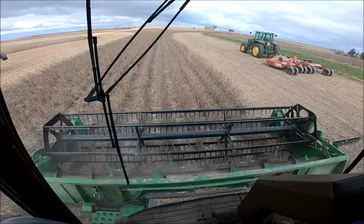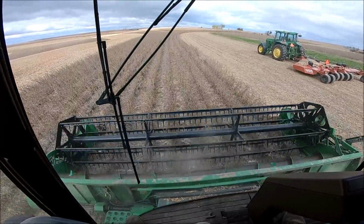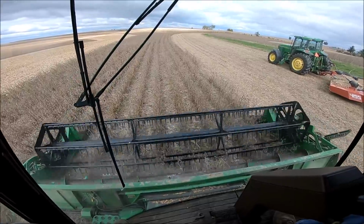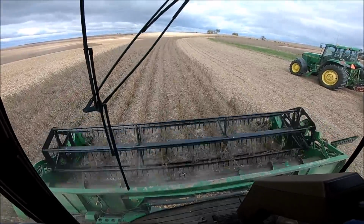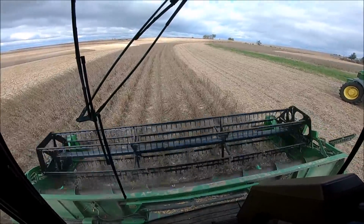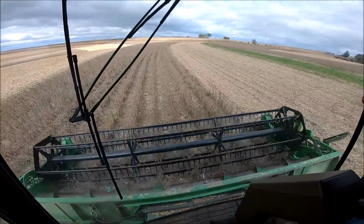We decided to roll the dice this morning. By rolling the dice, I mean this is our first attempt at soybeans today. They were really not as wet as everybody thought they would be. I mean, everything we've tried up to this point was running 15-16%.